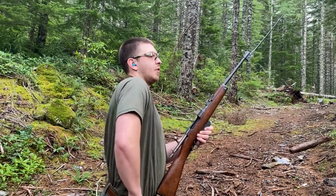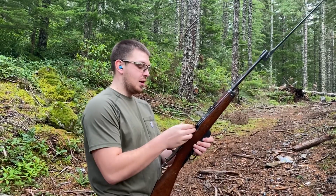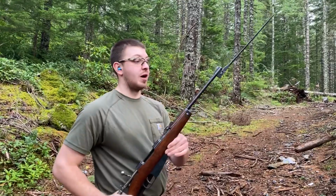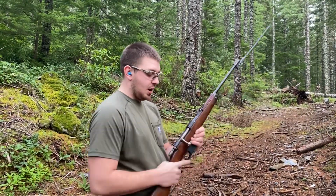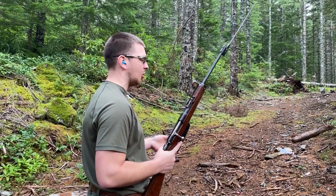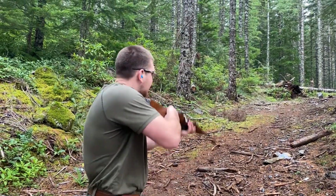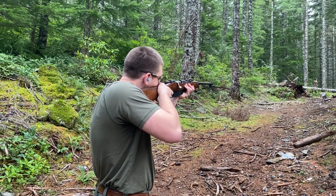Only got 1 clip for this one, as I had exactly 6 rounds left, and these are fed with a 6-round end block clip. This is the only one of the 3 with a mounted folding bayonet. Mounted folding bayonet that likes to come unlocked and just flop over. So we'll see how that goes. Here we go, 6 shots. Wow, this feels weird after those long ones.